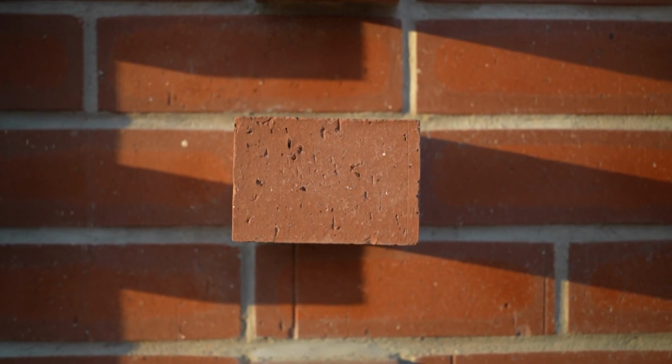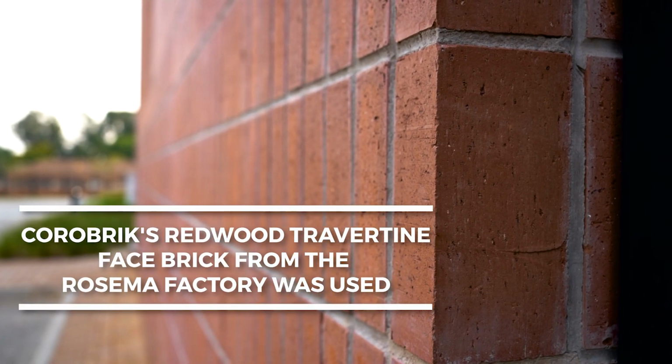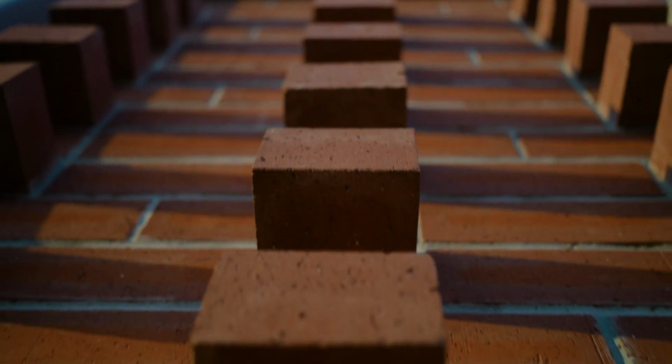And that's one of the advantages of the Corobrik range, is that we can look at various types of colour ranges and quality ranges. This is a travertine, which has a very nice texture to it. But there are also the satin bricks, which you can use. But in this case, the travertine with a slightly rustic feel was the choice.